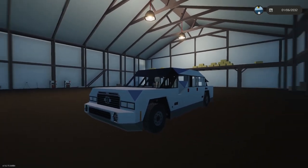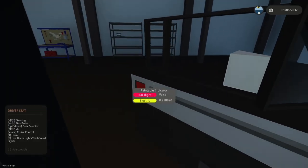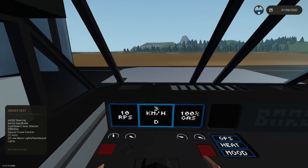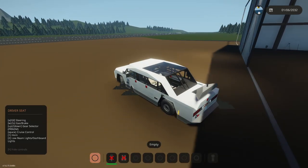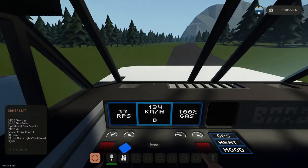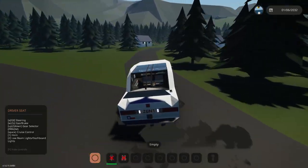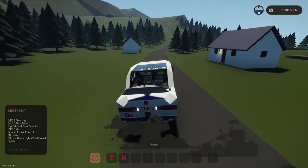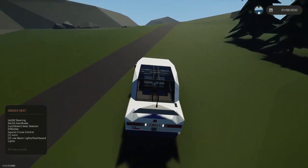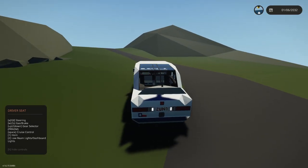Here we are in Draymore with our nice long Buckel Baron limousine. And now we can drive around town and show off to the peasants how rich we are, as we go for a little test drive. Now we're going fairly fast for these types of roads. Actually, we're going way too fast for these types of roads, but there you have it.